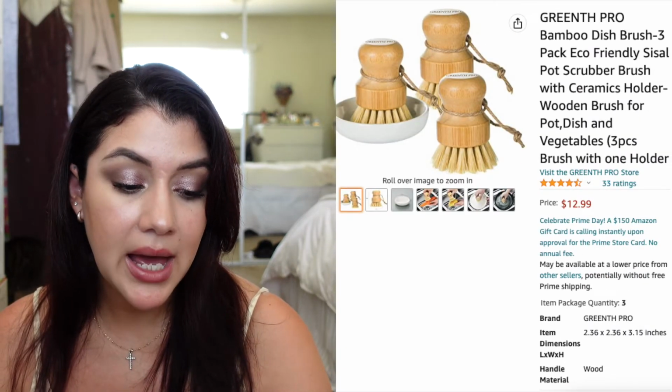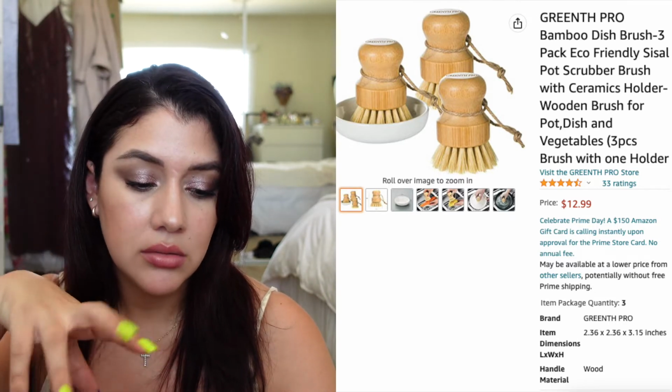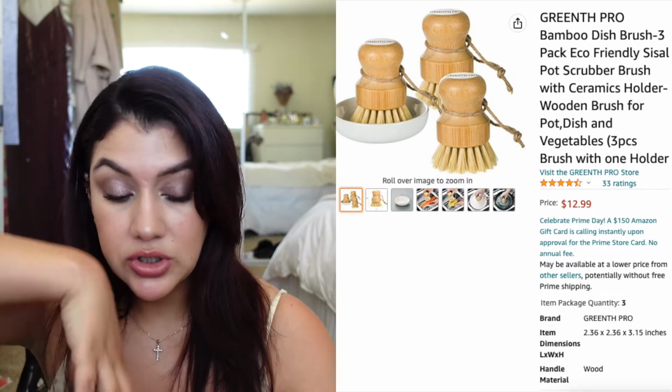So it comes 2 in a pack, and it comes with a little plate that you can set them into while you're washing the dishes. Supposedly you can put soap in there and do the little swoosharoo and then wash dishes. I don't do that. I just use it to hold my brush. They're made out, like I said, of bamboo, and they're eco-friendly.